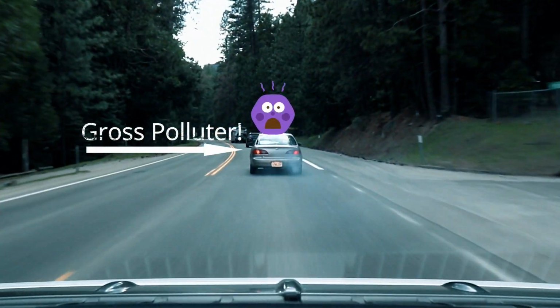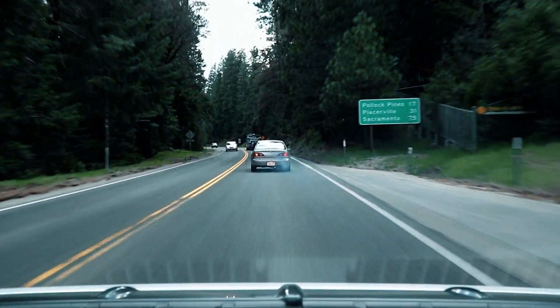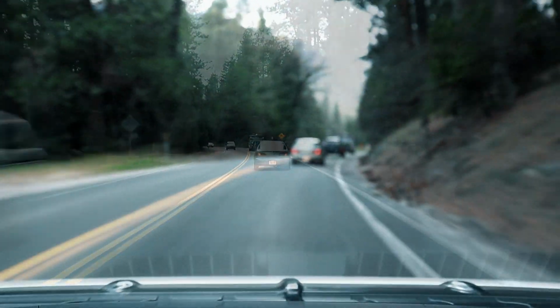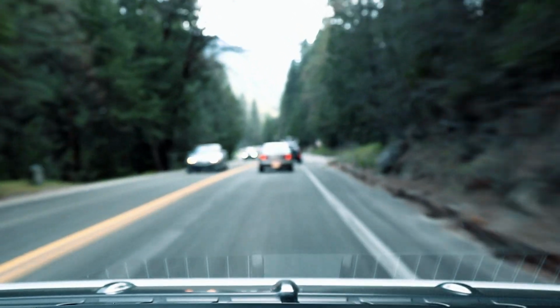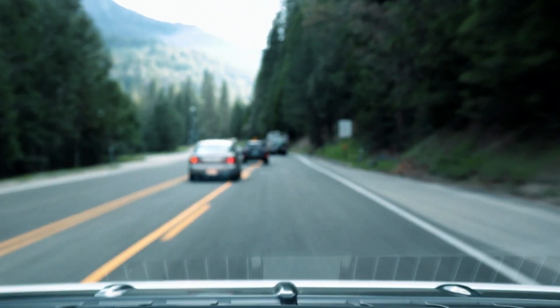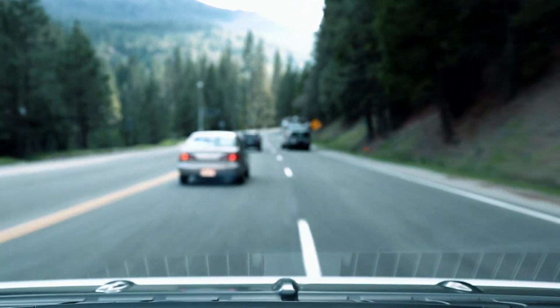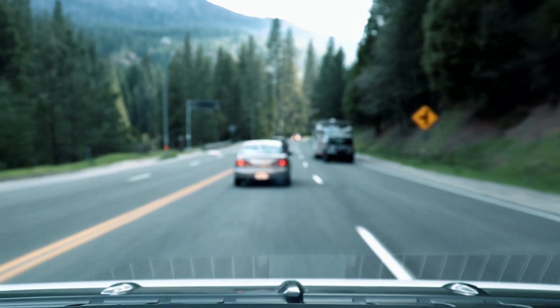Yeah, look at this guy. This is what I was talking about. This is what I'm eating right now. I so want to get past this guy. Oh yeah, we got the passing lane coming up. Eco mode off. Here we go. Come on, dudes. Gross polluter's gonna stay in front of me.